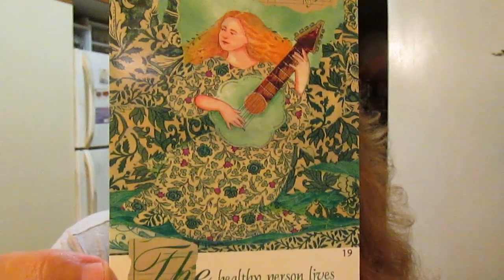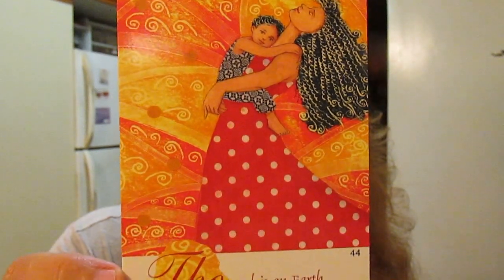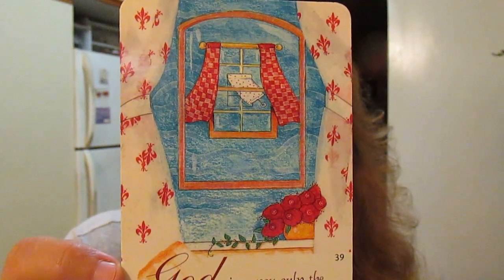A couple more. The healthy person lives in harmony with nature. And the soul is on earth for its own delight. The affirmation says, consider this amazing possibility. You incarnated on this earth just to experience the joy of being alive. Do you even know what gives you joy? Do something about that today. God gives you only the present, moment by moment. Blessed are the merciful, for they shall obtain mercy.